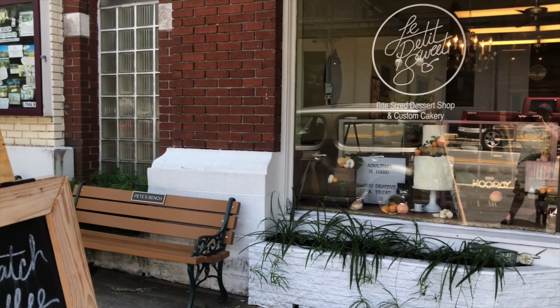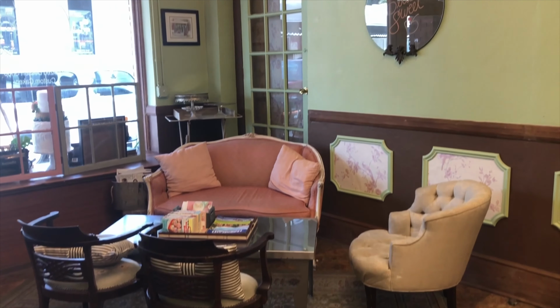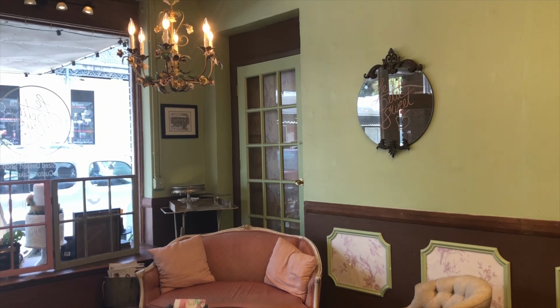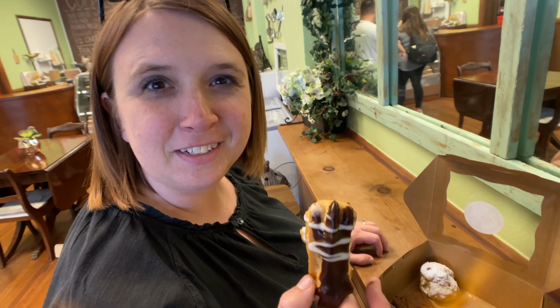If you're looking to indulge your sweet tooth, head over to La Petite Sweets. This little bakery is so cute inside and specializes in small pastries and desserts. Look at how small they are. You can enjoy these guilt-free.